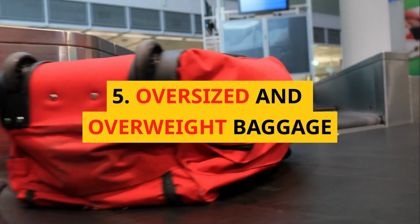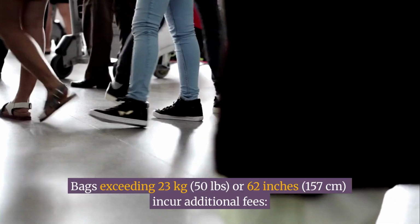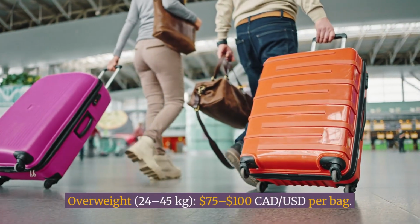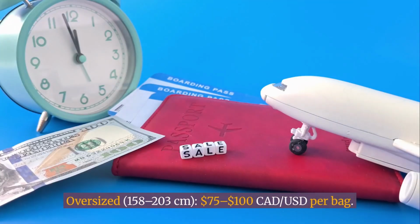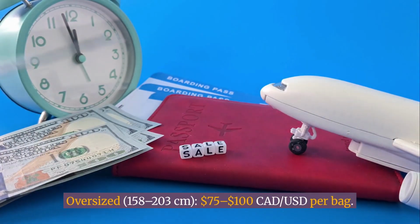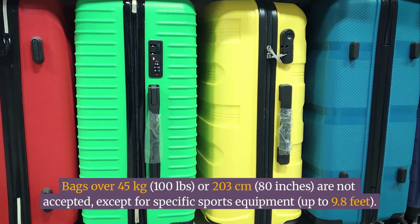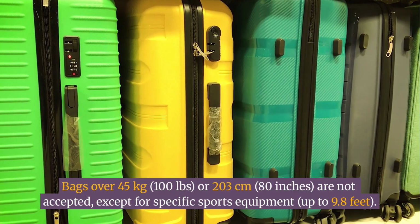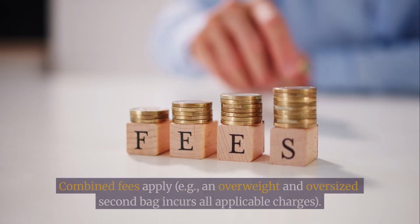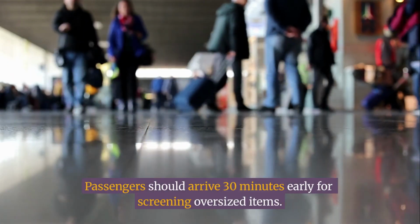5. Oversized and overweight baggage. Bags exceeding 23 kilograms, 50 pounds, or 62 inches, 157 centimeters incur additional fees. Overweight, 24 to 45 kilograms, $75 to $100 CAD/USD per bag. Oversized, 158 to 203 centimeters, $75 to $100 CAD/USD per bag. Bags over 45 kilograms, 100 pounds, or 203 centimeters, 80 inches, are not accepted except for specific sports equipment up to 9.8 feet. Combined fees apply. E.g., an overweight and oversized second bag incurs all applicable charges. Passengers should arrive 30 minutes early for screening of oversized items.